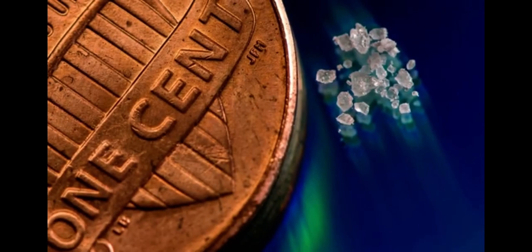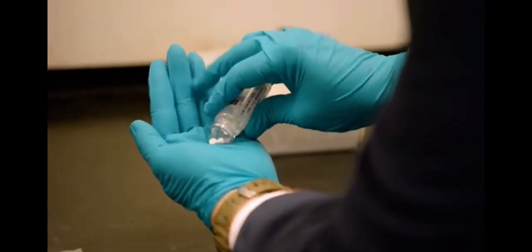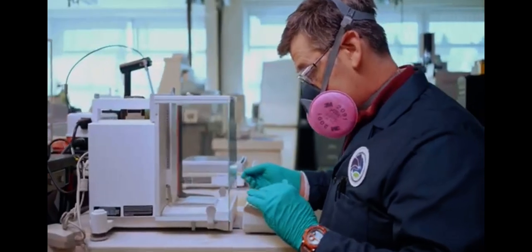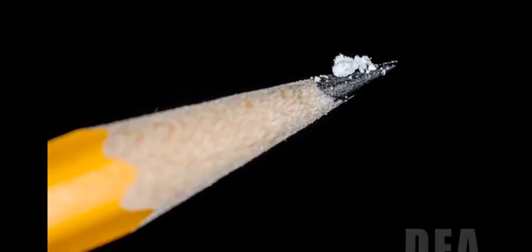The research suggests that 2 milligrams of fentanyl can cause an overdose. The average pill that we see and analyze here has more than that in it. One pill can very much lead to an overdose. So 2 milligrams is a very small amount. It's literally just a few grains.